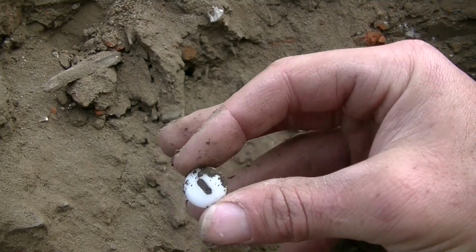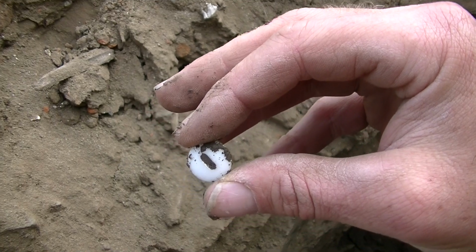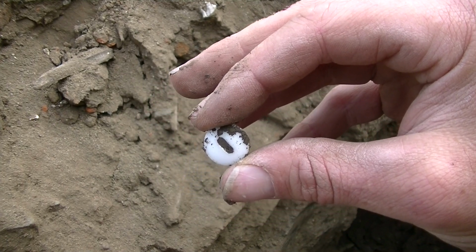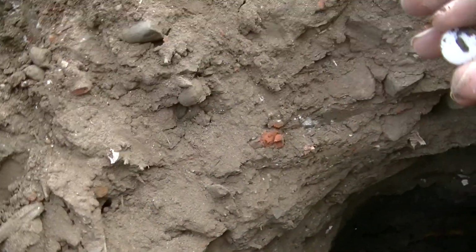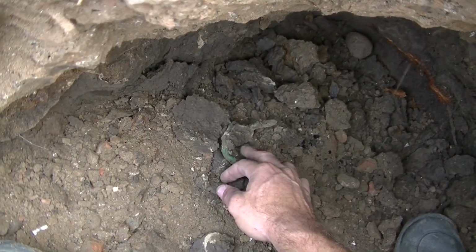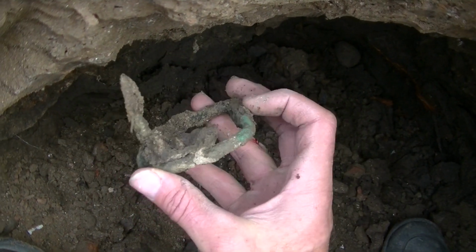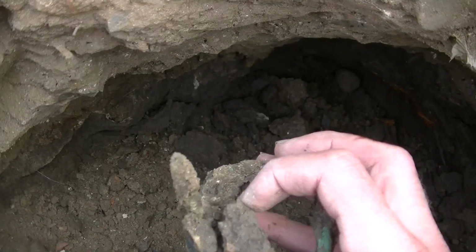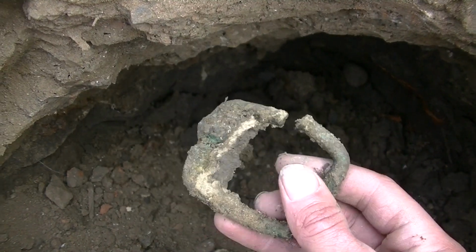Maybe he ate a nice steak dinner for the first time in a while, and he popped his button off of his shirt. Boink! Look what just fell out of the layer. It's a belt buckle. That's cool. So when his shirt popped, so did his belt, after that steak dinner.